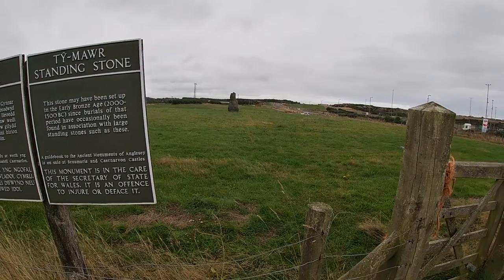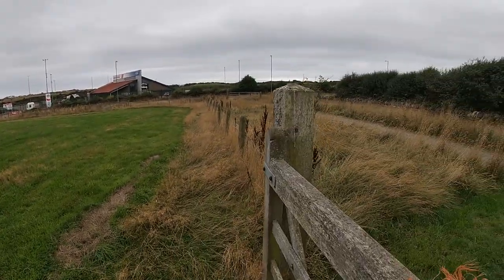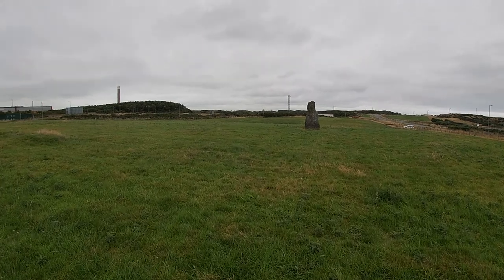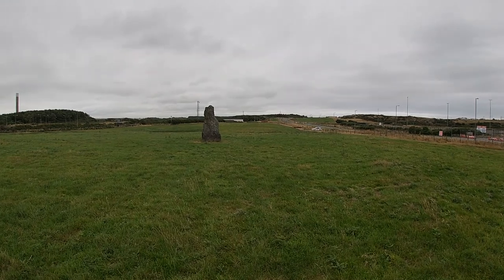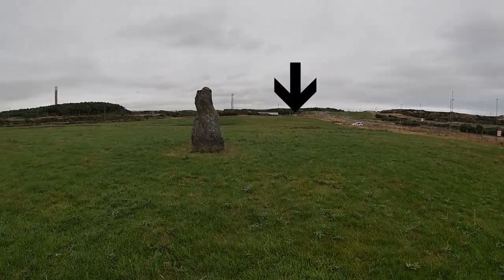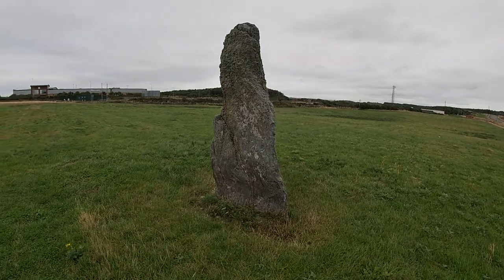It doesn't say whether there have been any burials found in this particular one. We're not far from Trefignath Burial Chamber, which we looked at previously, and that's just on the skyline. You can't actually see the site of the chamber, but it's just in front of those trees on the skyline. So this is Mawr standing stone, which is gradually being swallowed up by development, unfortunately.